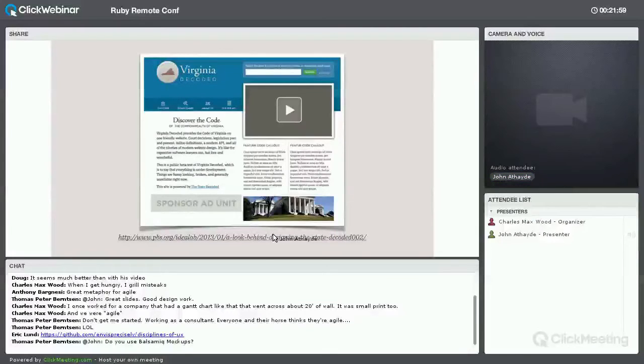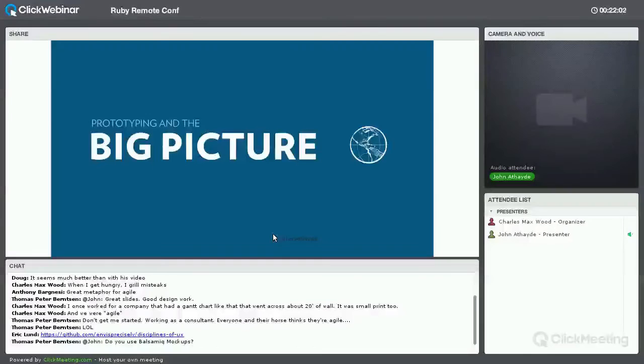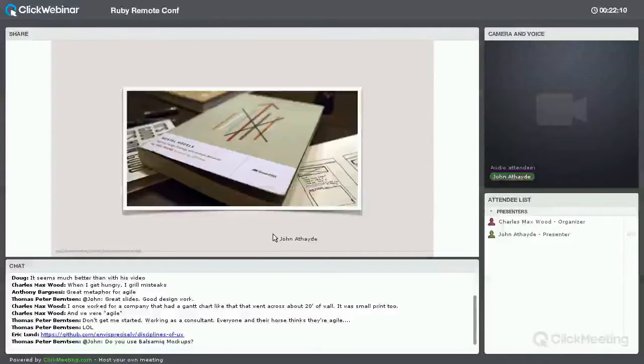So some of the stuff is trying to figure out the big picture and prototyping. And the first thing is, if you don't know your users very well, you need to figure out a mental model. He wrote this great book. It's from Rosenfeld, but it's kind of old now, but it's definitely very relevant.